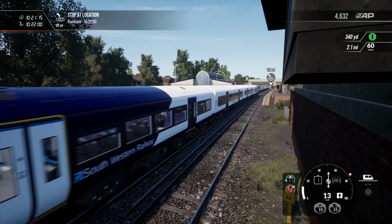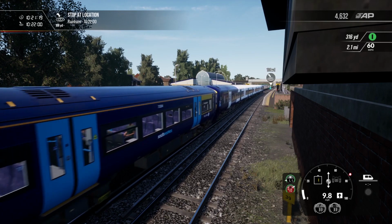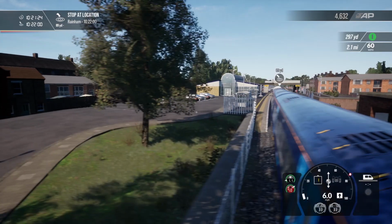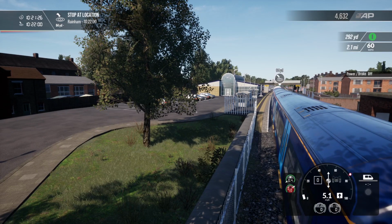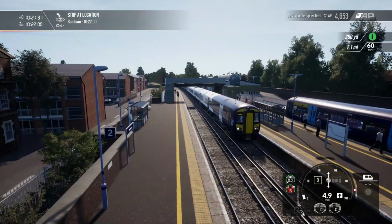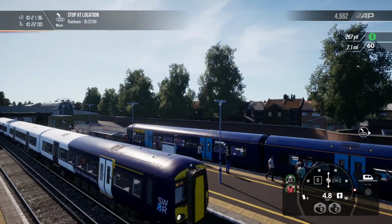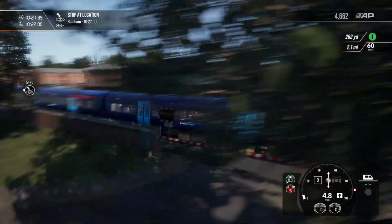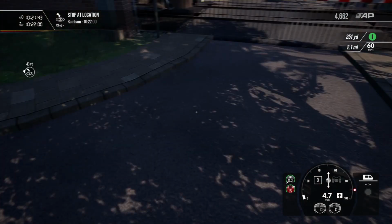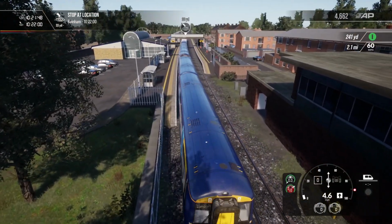Very nice. Zooming in. Maybe come off the brakes a little bit. But we are now at Raynham. I suppose this bugger here is waiting for us to clear the circuits so it can move. Lots of disgruntled drivers today. There you go, clear at the level crossing. Peace restored.